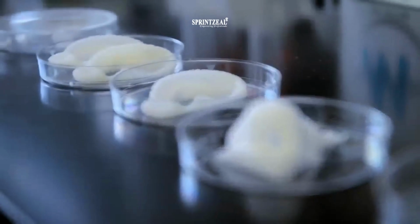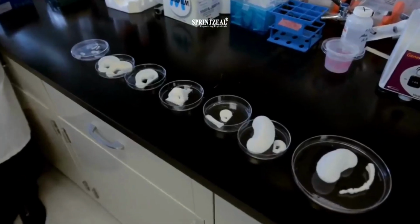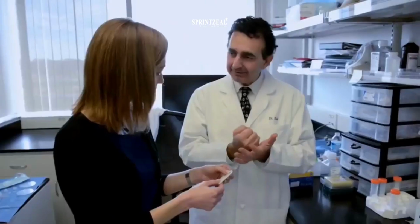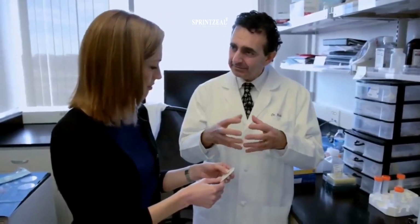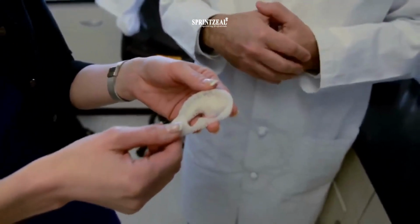to transplant the parts directly into patients. So we're actually testing a lot of these structures right now experimentally. The way it works is the cells are able to anchor onto the scaffold. They start making new tissue, and as that starts to happen, this scaffold goes away.